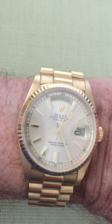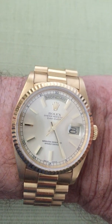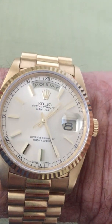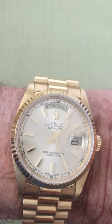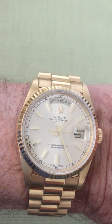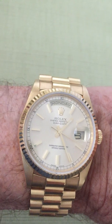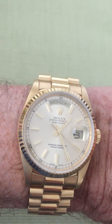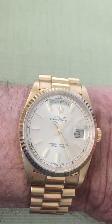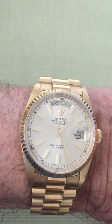Now, I thought that Rolex had such precision engineering that the clasp and the winder would be made of metal so that it fits so closely, like an oyster, it keeps the water out. But Rolex tell me that where the winder is, there is a seal. That seal keeps the water out.